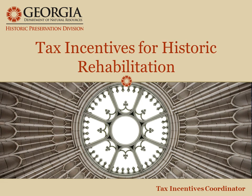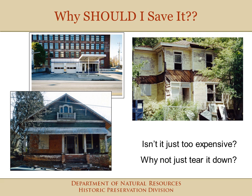Many of you know rehabilitation is a certain form of madness, an obsession, and many ask, why should you save a rundown old building? It may very well cost you more to rehabilitate. Why not just tear it down and start over with something new? Wouldn't that be the sane thing to do? Besides all those commissions and reviews you have to go through.